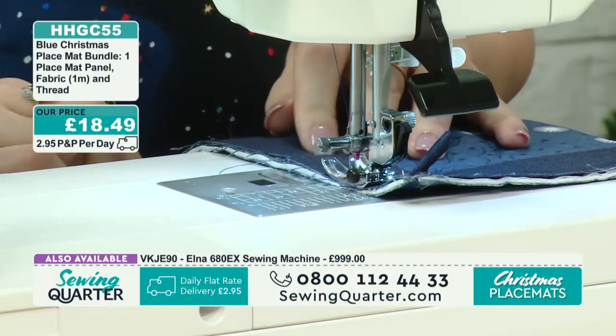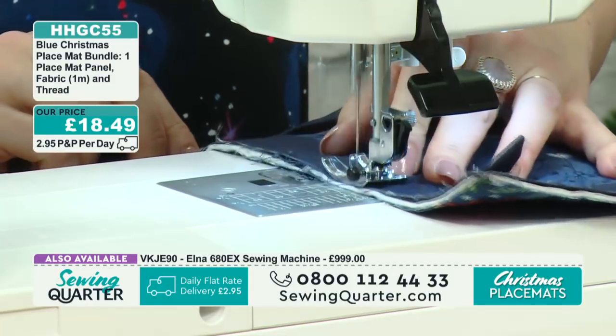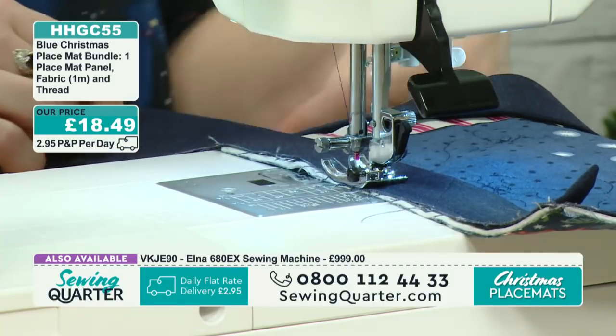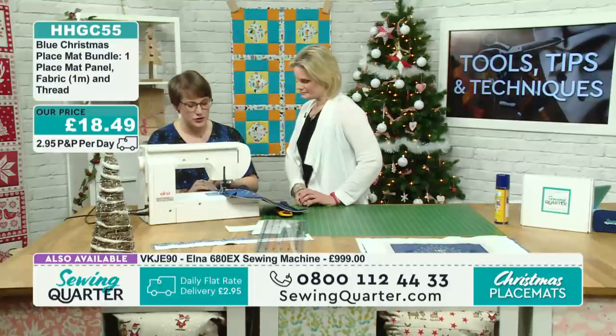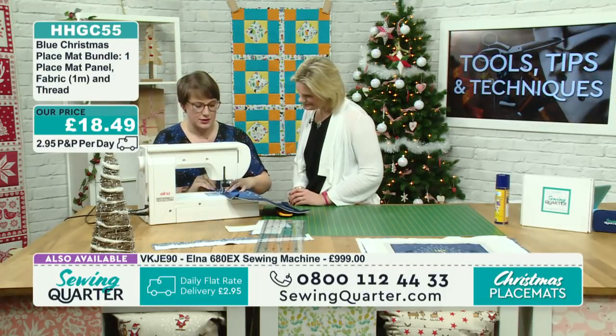Really quick and easy way of doing that corner, isn't it? Fab. So you need just one length of binding and a bit. If you're doing all your placemats, if you counted 1.5 strips for each one, you would have enough there to do that.